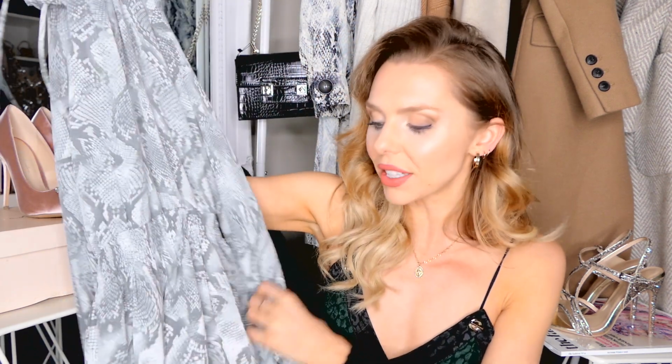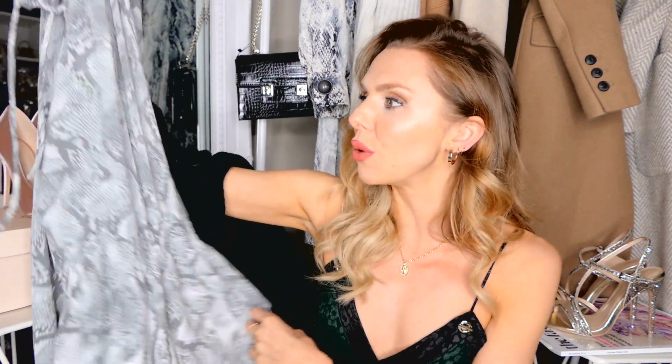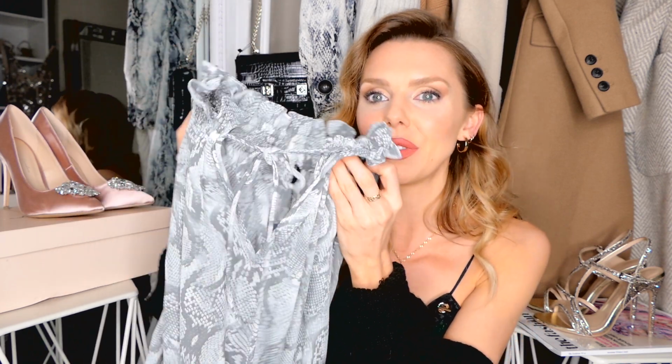I love the fact that it's grey so you can pair it with black. So I feel like when you have creamy snakeskin, it goes with browns and then you have grey with black. So this is a perfect one to do with black. And I just loved the little Victorian neck to it. I actually got it in a size 12 because it was the smallest size left. So we're going to go for the unintentional oversized look here, but we're just going to work it.